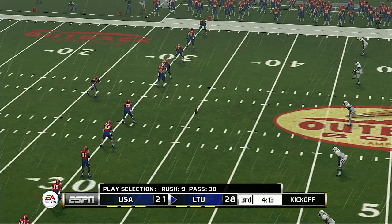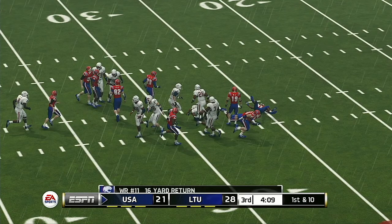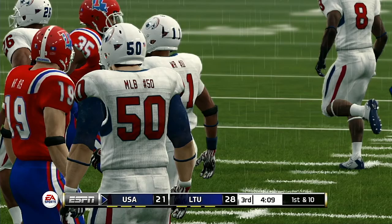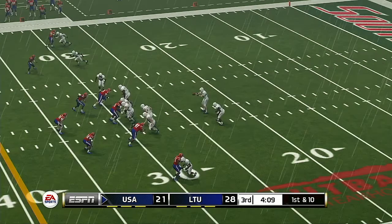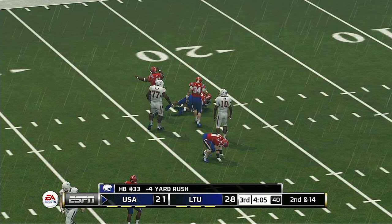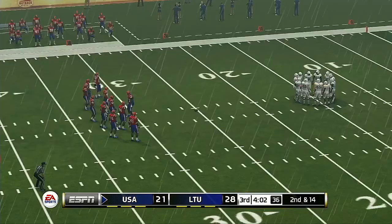Louisiana Tech to kick. He makes it out to maybe the 29-yard line. There's still plenty of time to keep running their offense as usual here. I don't think they need to feel any anxiety about trailing. And down he goes, around the 25-yard line. So it's second and 14. Ball on the 25-yard line.